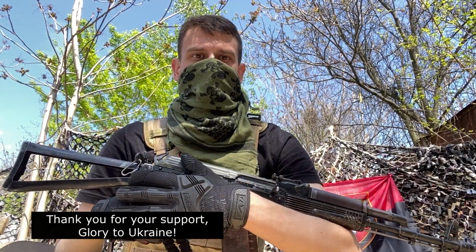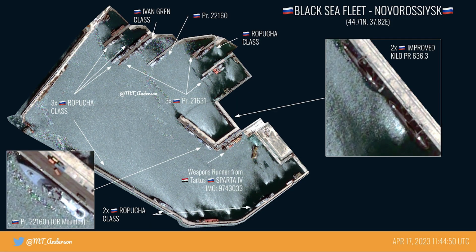Glory to Ukraine. So first of all, apologies if you can hear the patter of rain. The rain's quite bad at Taipei here at the moment. Now, I have some interesting satellite imagery to look at here, showing the current location and movements of the Black Sea Fleet, as well as one of the Black Sea Fleet's frigates, which has been put into dry dock recently. I have images from both Sevastopol and Novorossiysk, so let's check out Novorossiysk first.